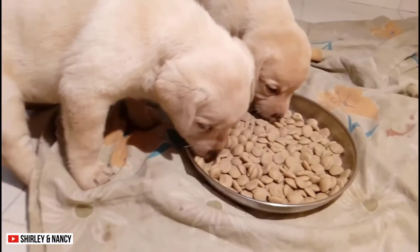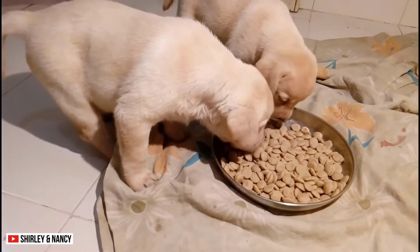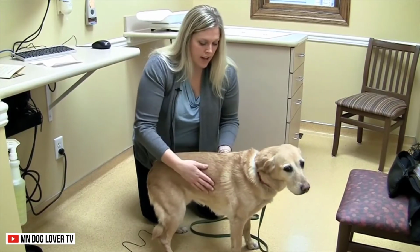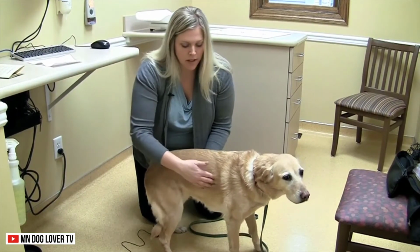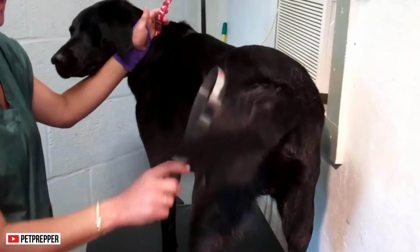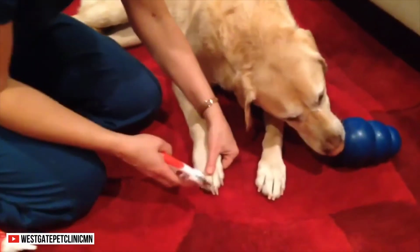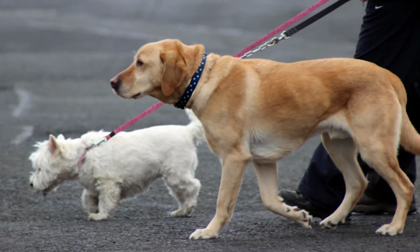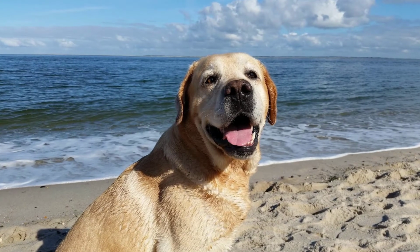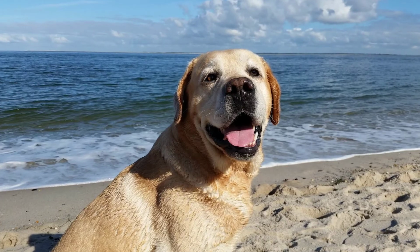Any diet you give to the lab should be appropriate to their age. If not, they can either get overweight or malnourished. Either way, it's detrimental to their health. Other than that, caring for a lab is easier compared to other breeds. All you need to do is to maintain their coat and their nails, spend time to exercise, and focus on their nourishment. If you're getting a dog for the first time, this is the ideal breed to ease you into the responsibilities of being a dog owner.